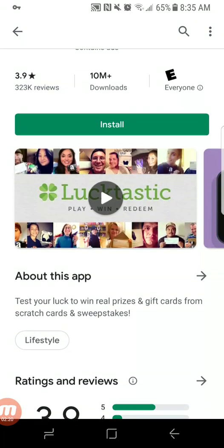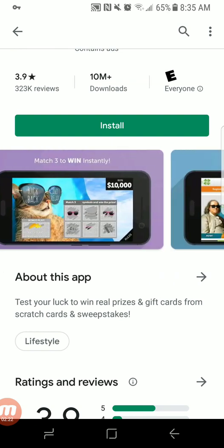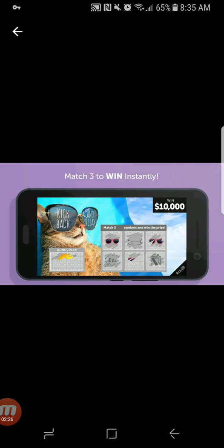And we're going to take a look at the images just to get an idea of what the options are to win money or earn rewards and different prizes in this app. Okay, so they do have scratchers. That's what it looks like here, where you can match the symbols and it'll reward you with a prize or money.